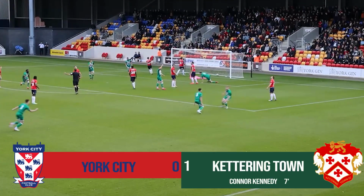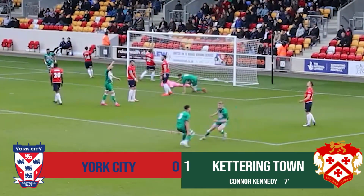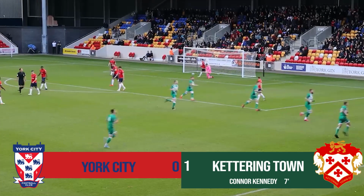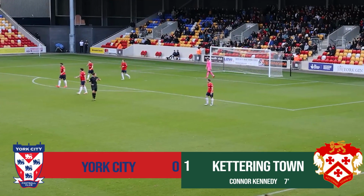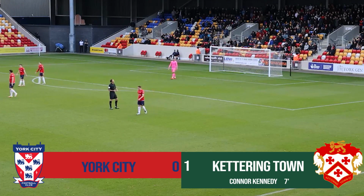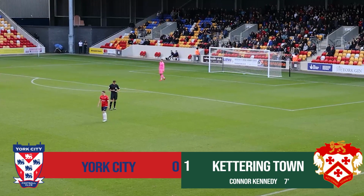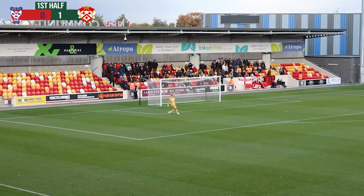It's a goal! 1-0! Kennedy! Yes, low drive! Beat them all! It was out for about just outside the penalty area on the right hand side there. Kettering take the lead there. 1-0. Connor Kennedy, his 3rd of the season, and Kettering go ahead in the 7th minute. Well, that's a better start, isn't it, from Tuesday night? That is a Brucey bonus already, as Davis gets the ball back underway for the Kettering.